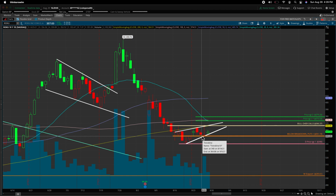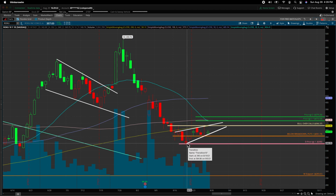And we're not going to buy any puts until we break below 351.20 on the daily chart, okay? So if you break below 351.20, we're going to get the breakdown and sell off towards the next recent low, which was at 340 right here.